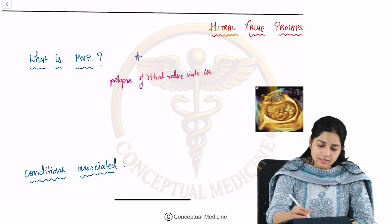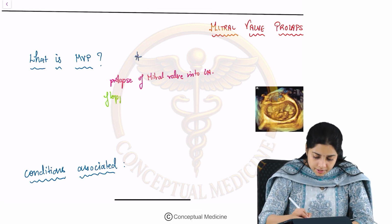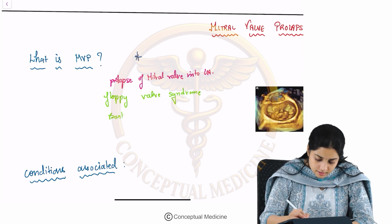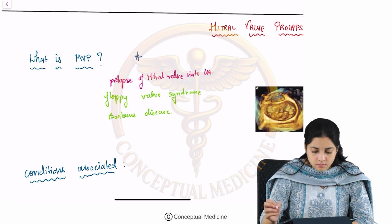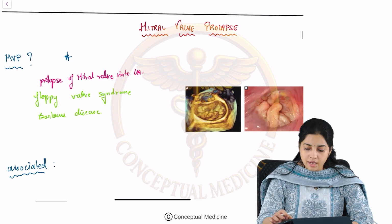So what are the other names for this mitral valve prolapse? It is also called floppy valve syndrome. It is also called Barlow's disease. So this is also called floppy valve syndrome or Barlow's disease.